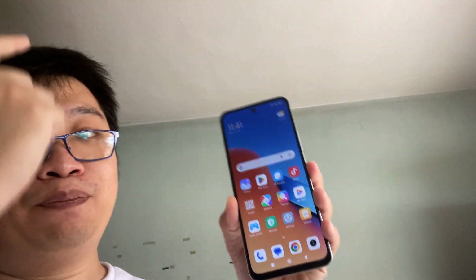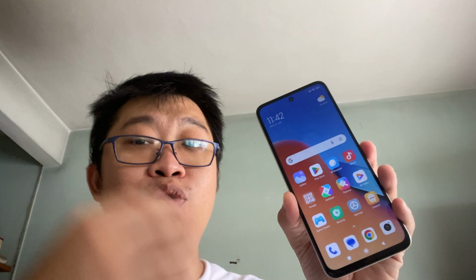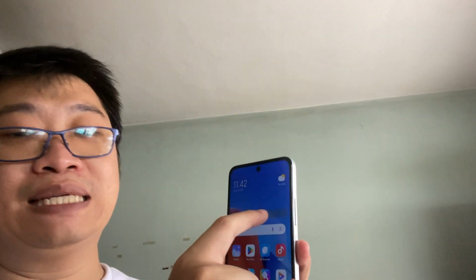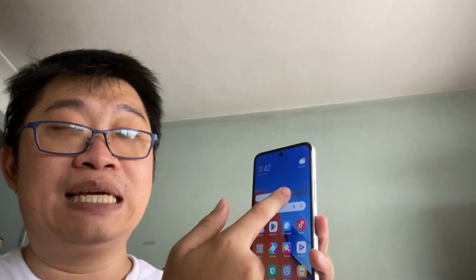Yeah, sometimes I do notice that during my usage of 2 weeks, it doesn't brighten up the display at all. So sometimes you might be suffering a little bit to look at the display, and you need to constantly manually slide the brightness in order to see clearly on the display. So that is one of the nitpicks I would have to comment about the display.